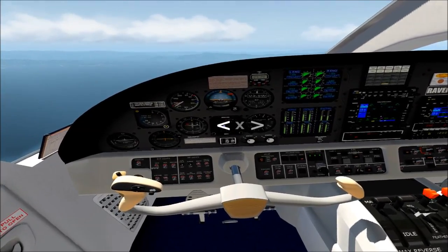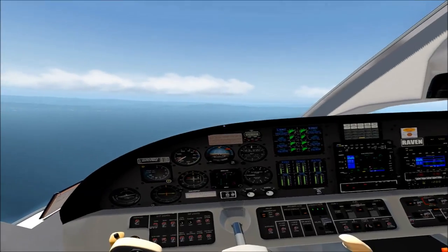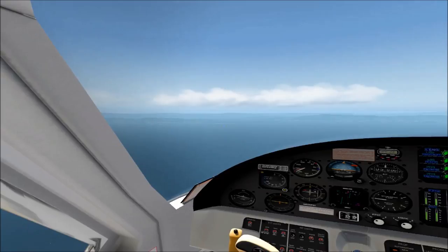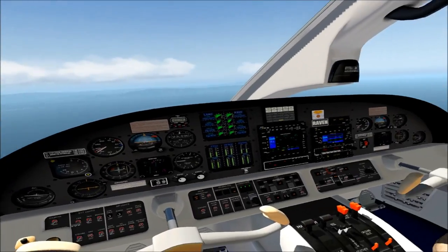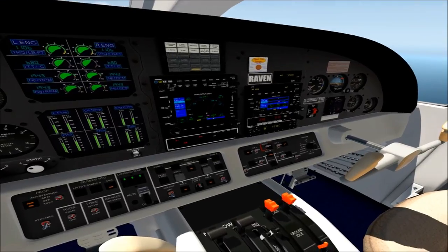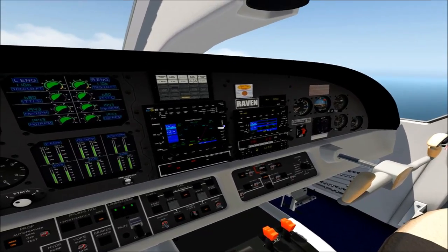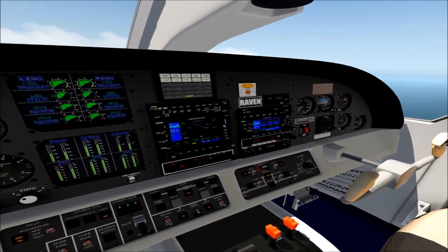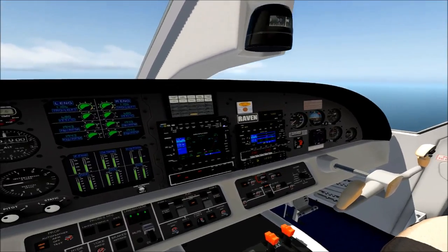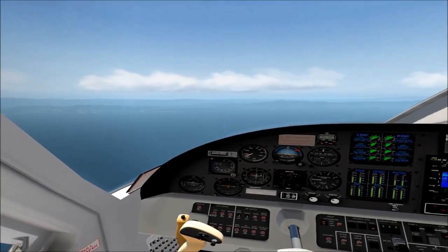Alright, I'm going to swing us a little bit more to the left, because even though I know that 280 will get us directly to the island, I believe we have to come in to the north, so I kind of want to be, you know, south of the area. Alright, let me take a quick gander here. Okay, yeah, it looks like we're in pretty much the right spot. I hope. I don't know.